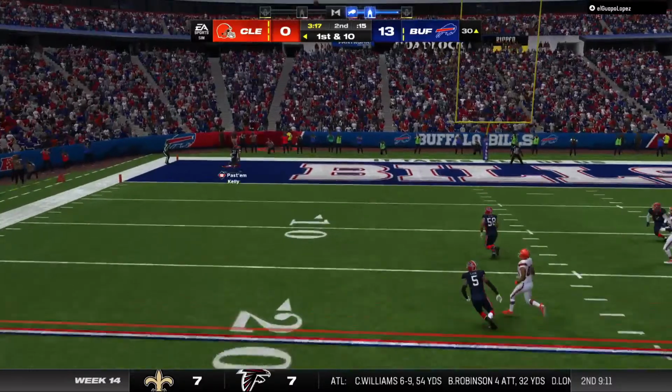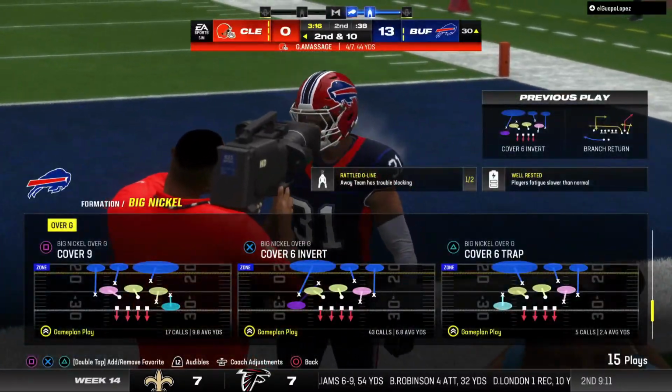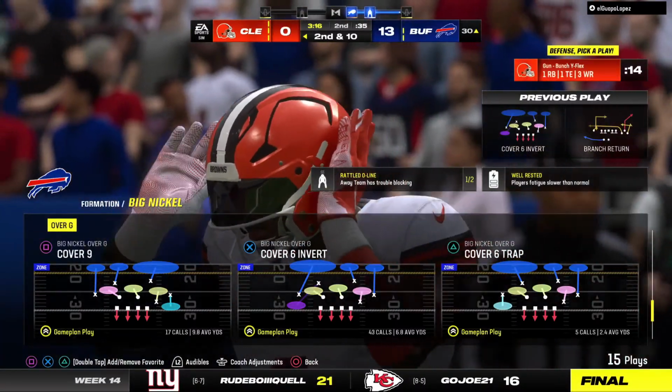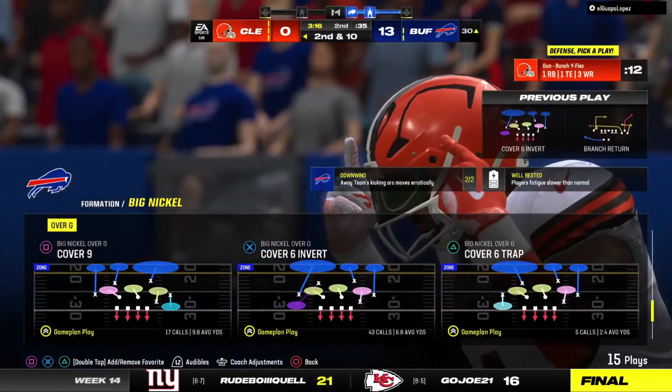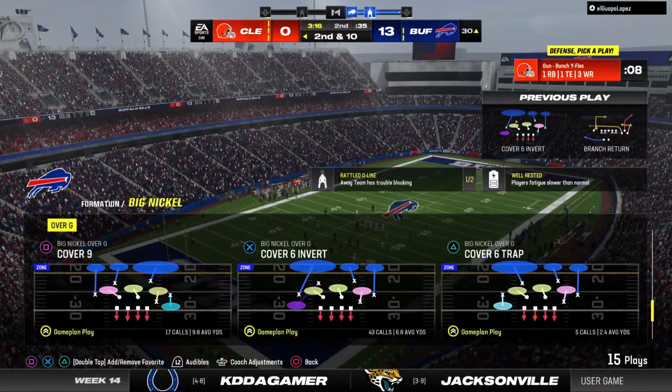He's going to air one out. That is incomplete. Zone coverage there, and they were playing deep. That makes it obviously a little bit harder to run by guys. And that time, there was not much of a window to get the ball in there, and it winds up incomplete.